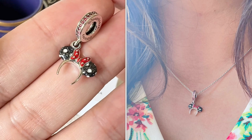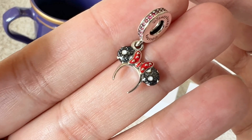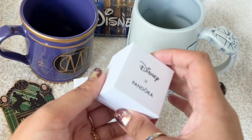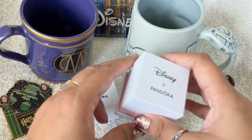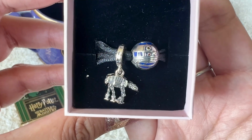But yeah, it's a beautiful, beautiful charm. I'm so happy that I got this one. And then the next couple of charms that I picked up are from the Star Wars collection. And so I picked up two. And here is a closer look.